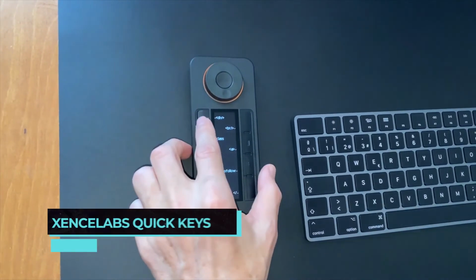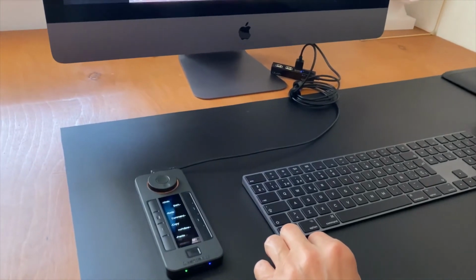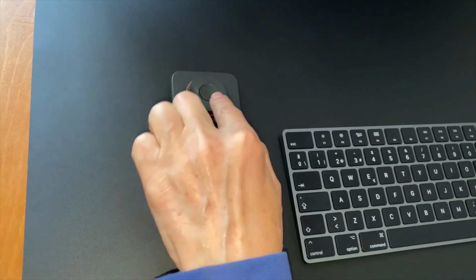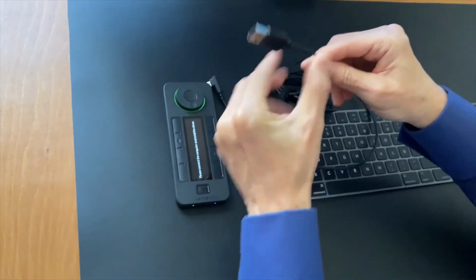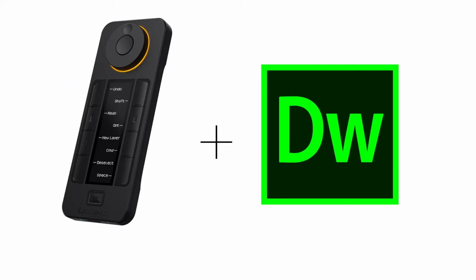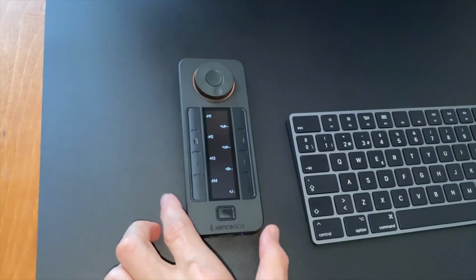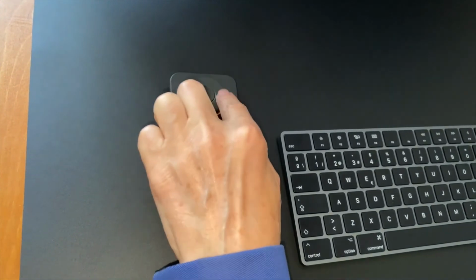Xencelabs Quick Keys. Here are some cool PC accessories that will make your workspace and gaming setup better. For example, this keypad is a great tool for designers. It can connect to your computer wirelessly or through a USB cable. It has 40 customizable shortcut keys and works with all professional software, no matter what operating system you use. You can change the brush size and other settings quickly with the large backlit dial.